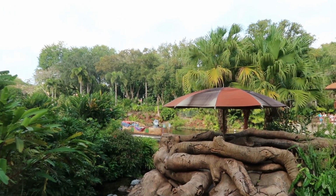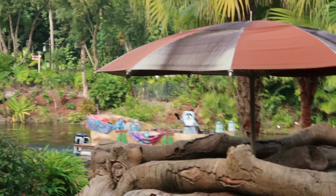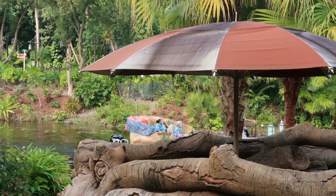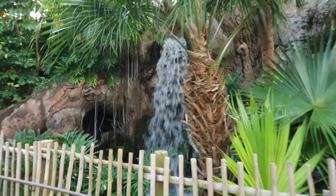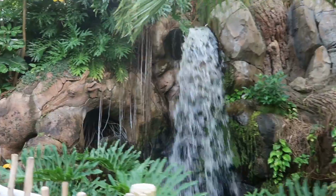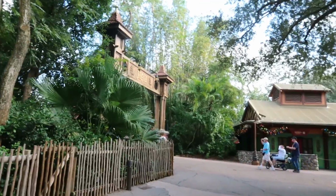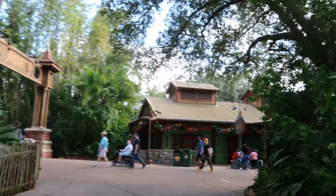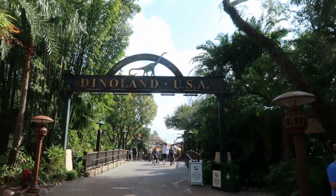Just got out of It's Tough to Be a Bug, and I see Pocahontas and Miko. Honestly, I forgot how much fun that show was, and now I'm just gonna continue walking around the park. The exit to the bug show spits you out right at the Asia entrance, but I'm gonna go to the right. Let's go see Dino Land first.